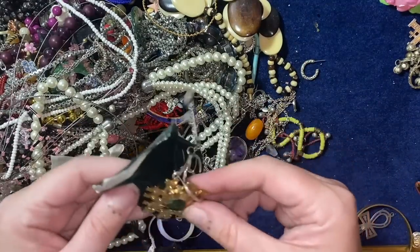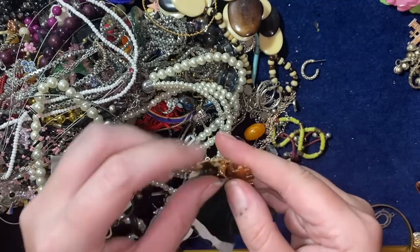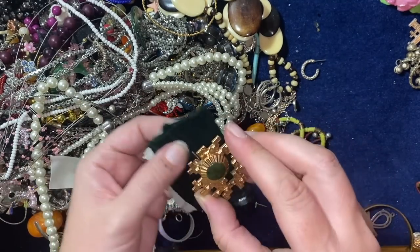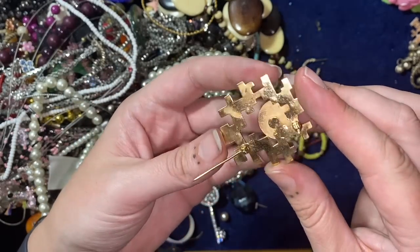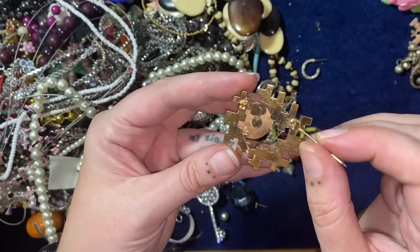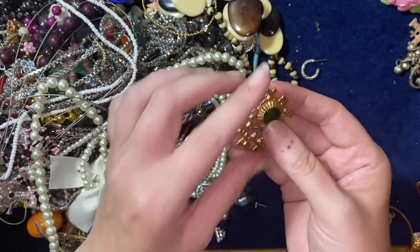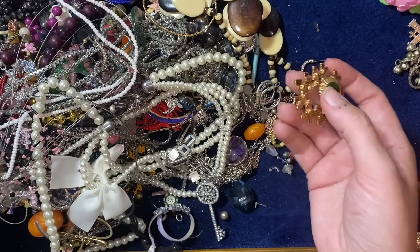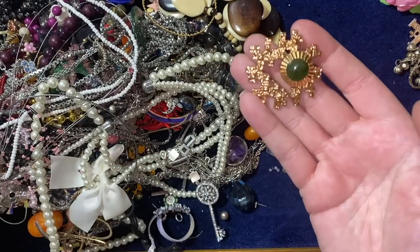Ooh, hello, you're nice. Oh, I like you. You look like a little bit of jade in there. Let's take you off this. Yep, that's definitely a bit of nephrite jade in there. Dang, no signature. Shame. Because that's lovely. Is there anything on there? No, nothing on that. That is ace.